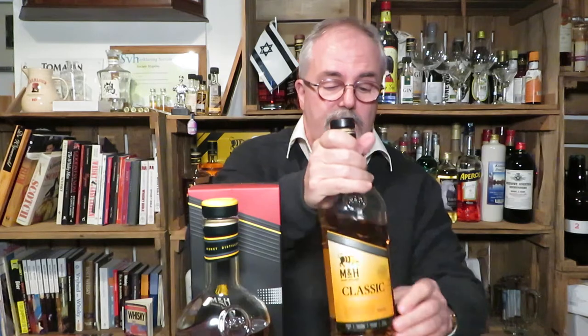So there we have the classic in the glass, all the way from Tel Aviv, matured in ex-bourbon casks and STR casks. The next one is the Sherry Elements, which I have outside its little box. The Sherry Elements, you can see the colour of it, very nice. I'll put that in the glass as well, to the right of me, to the left of you.